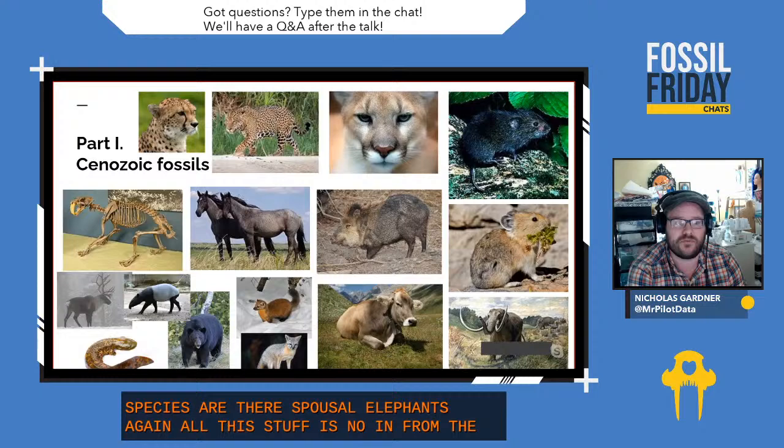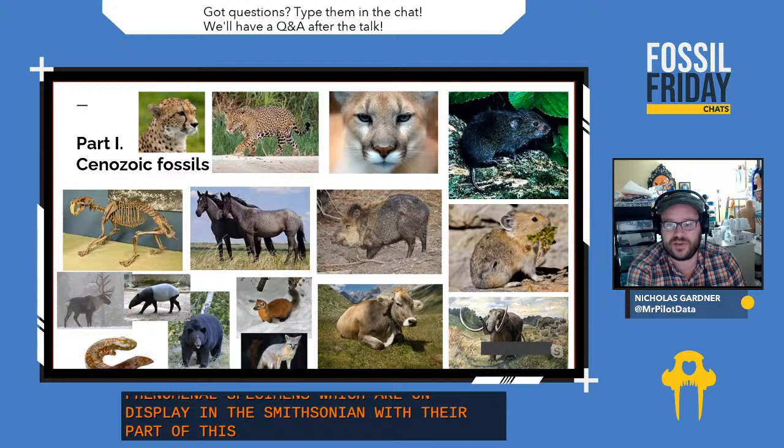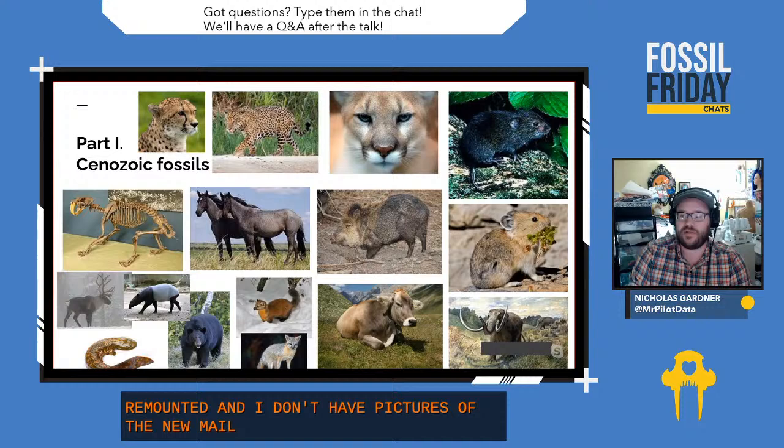Nothing's super well preserved. Actually, the Cumberland Bone Cave, which is about 20 minutes north of me in Maryland, has produced some phenomenal specimens, which are on display in the Smithsonian, but they're part of the same cave system. And actually, the Smilodon mount that you see here used to be in the Smithsonian. They've remounted it, and I don't have pictures of the new mount.